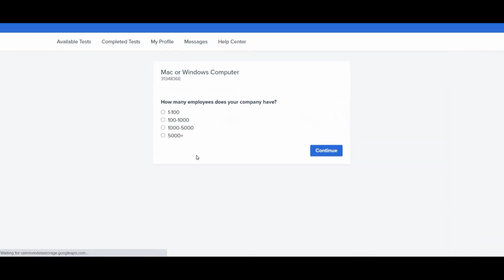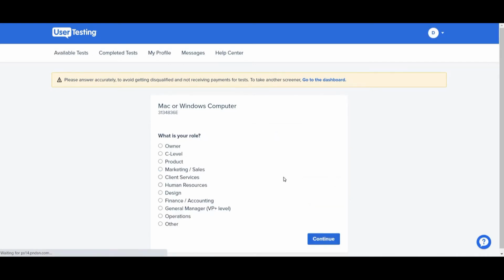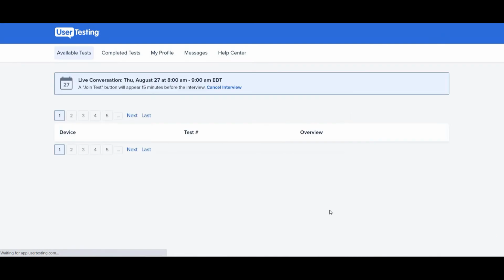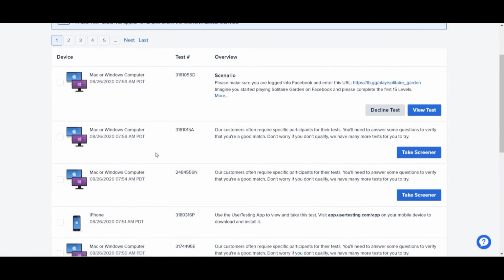So if I go to this screener, it says, how many employees does your company have? Ones that I do like this, I don't typically get picked for. So what is your role? I'm just going to say operations. Okay, so this is what it looks like when you don't qualify. So it says, unfortunately, you don't qualify for this test. So you basically hit the back to my dashboard, and you go through and you click on the next screener.